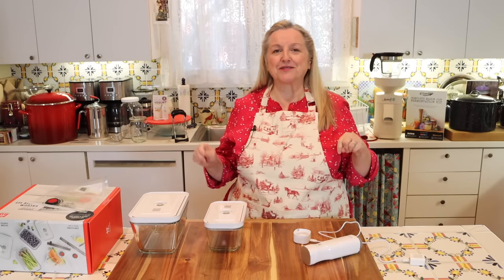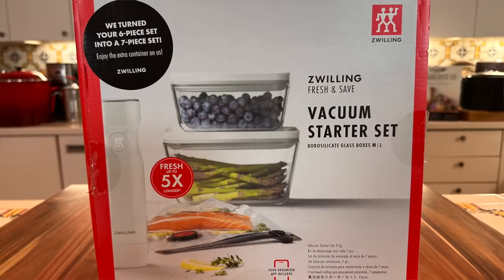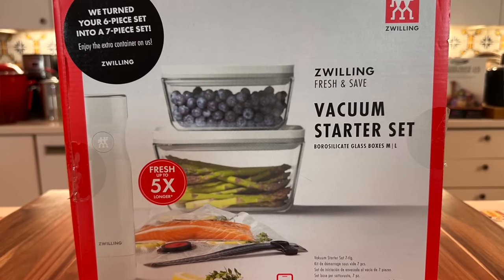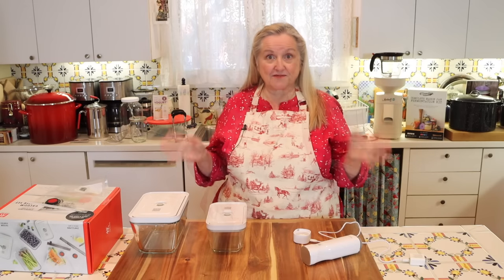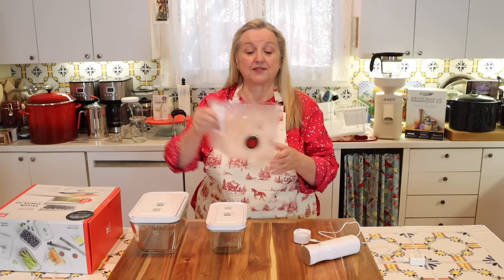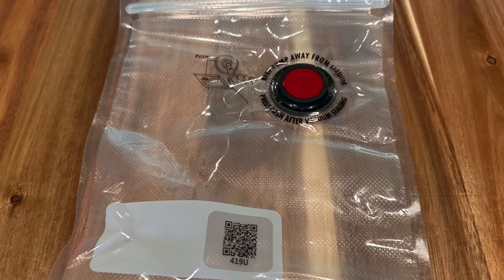Now I'm going to do a follow-up video where I talk about the pros and cons between the food saver and the Zwilling, but I think if you like storing things in glass, you're going to love this system. And Zwilling really offers you the best of both worlds because they also do have the plastic bags that you can seal food in as well, if you're comfortable doing that.